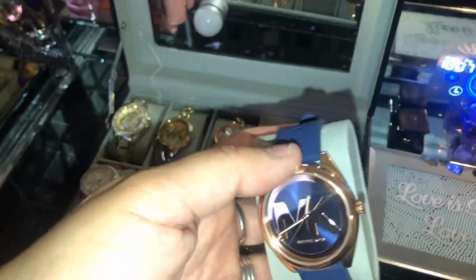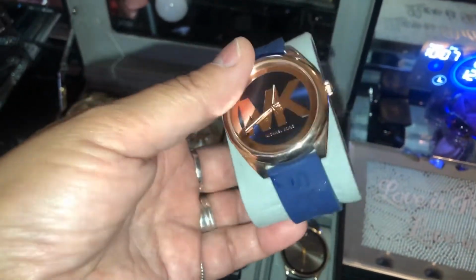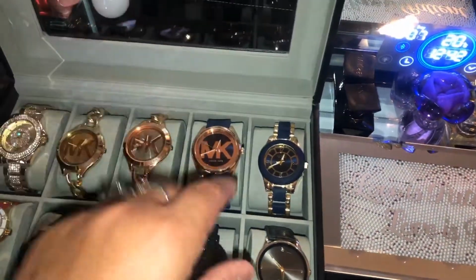But I wanted an actual watch with the band that's in the blue family. So I found this one, of course, I love Michael Kors. So yeah, I got it at Ross for $59.99. They run a whole lot more.